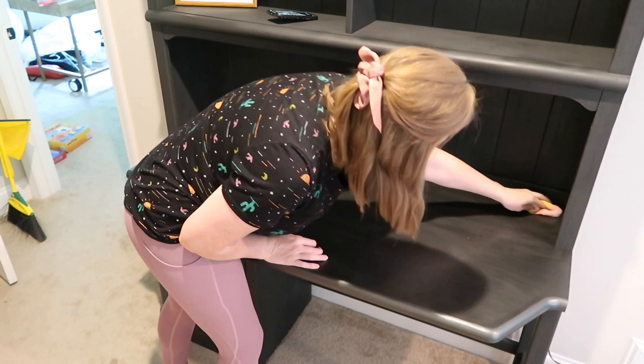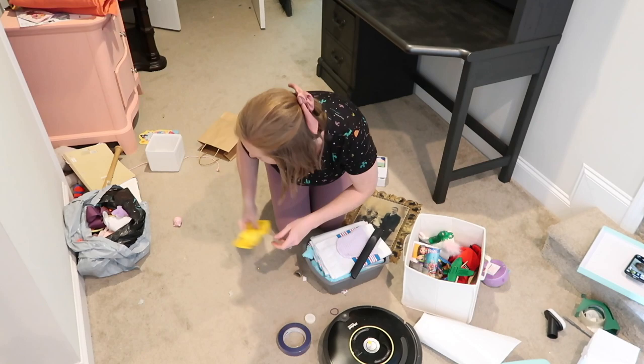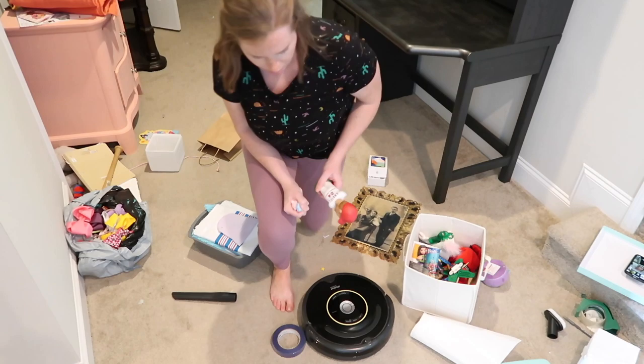I just got like a matte black spray paint, and honestly, I wipe it down and do everything, and it has never chipped or looked bad or anything, so I don't regret doing that for 1 second, and it was so fast and easy.